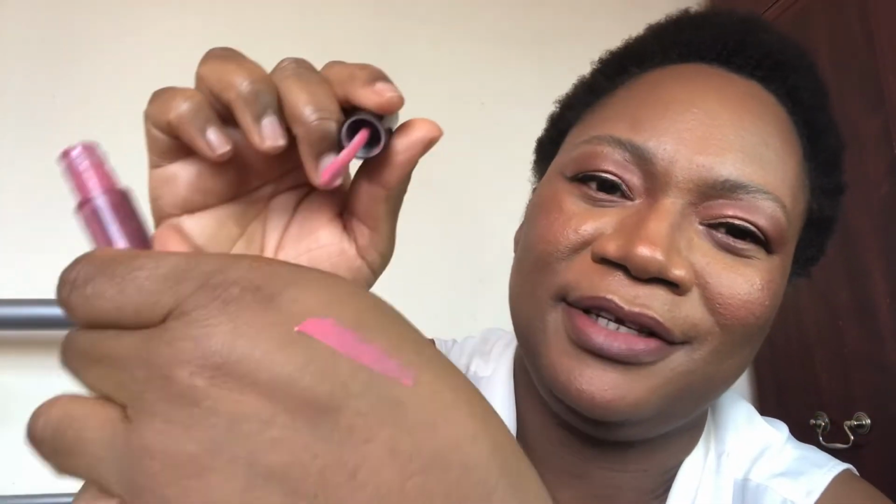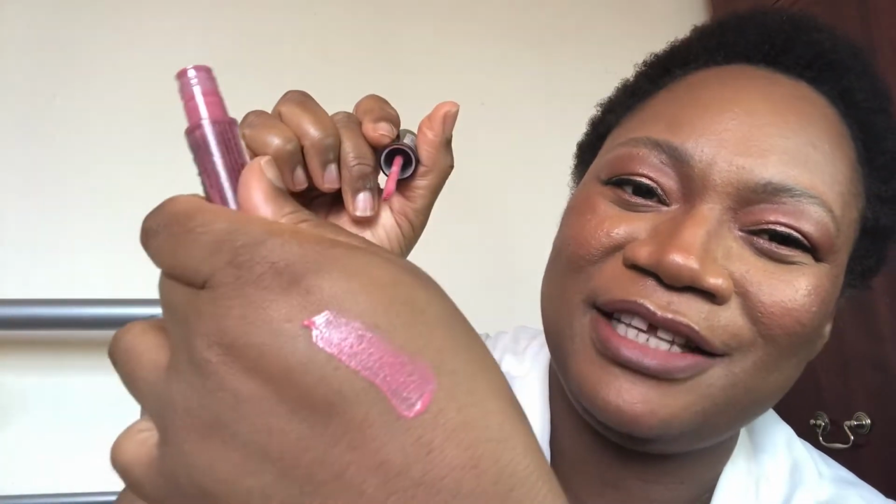It's like a peachy pink, more of a rosy pink, close to peachy pink. I love it. It's a very nice product. It's W7 Makeup Under the Influence lip gloss, and it's very pigmented. I'm gonna show you the pigment. That's the applicator, great applicator as well. If you swatch it on your hand, can you see the pigment in this? And this is like a second coat as well. It's really great. I love it.